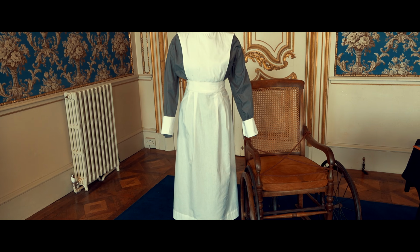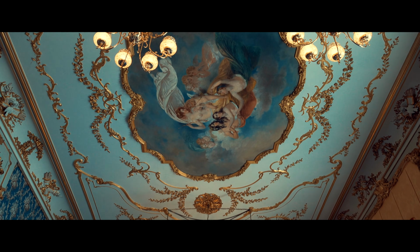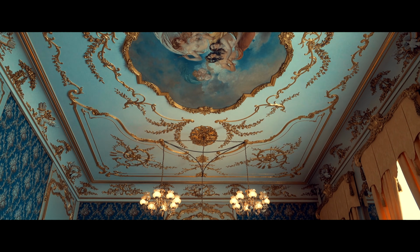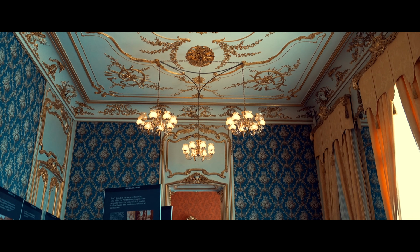The drawing room is now an exhibition of how Wrest Park was used as a convalescence home for soldiers during World War I. The blue wallpaper is a 20th century replacement for the French tapestries that de Grey originally commissioned.